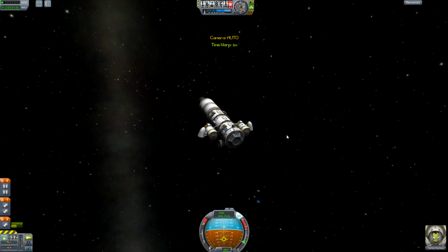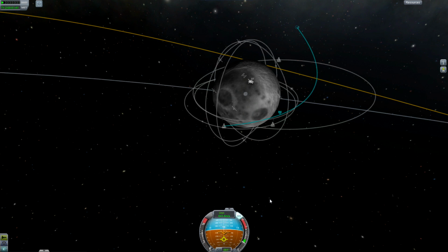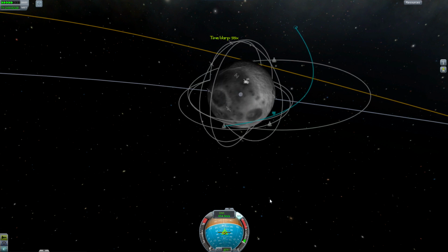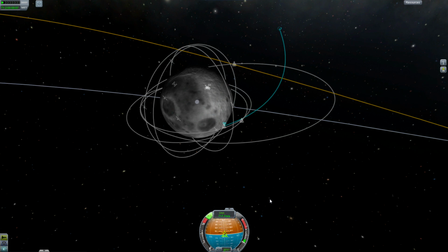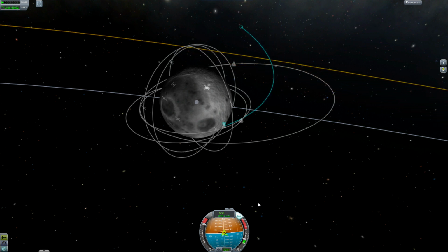So that was the first one circularized, and we're switching to the second one to get it circularized too. And yeah, you can see they're coming in pretty close, so that's good timing. Pretty happy with how everything went so far. Approaching the Mun, and we are going to have our base up and running by the end of this episode, and we can continue our extracting Keythane.